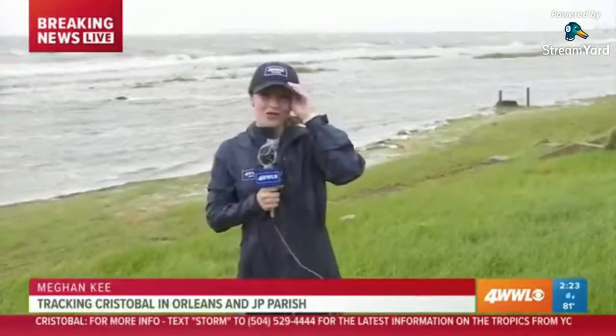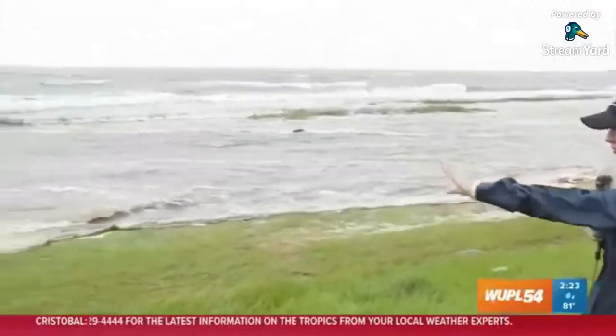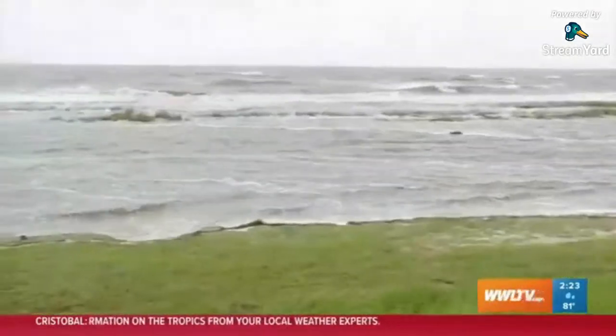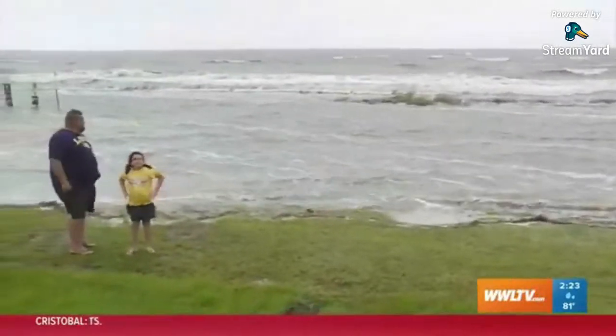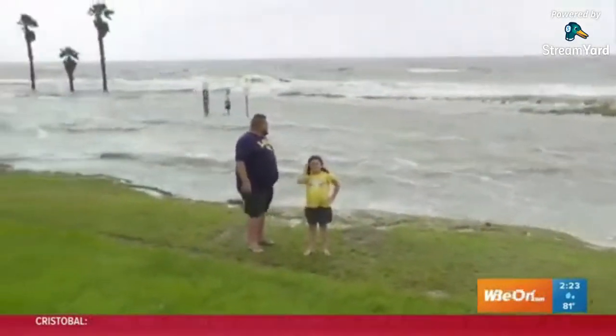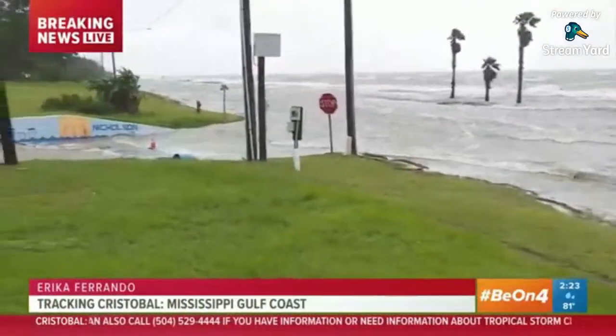Well, we've actually moved farther south, so now we're right along the Gulf, and as you can see, the entire main road here, this is North Beach Boulevard, is completely flooded, but of course this is to be expected. This is what they see here in Waveland with any tropical system or any hurricane, of course. And so this entire road is flooded, and I've been speaking with some people out here.